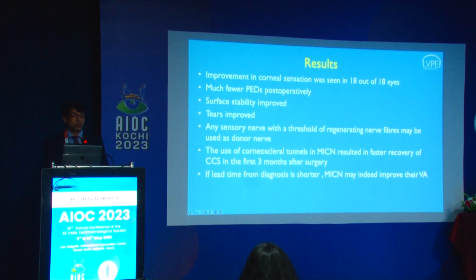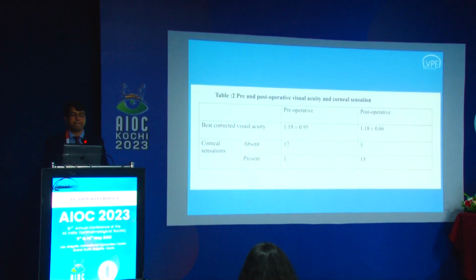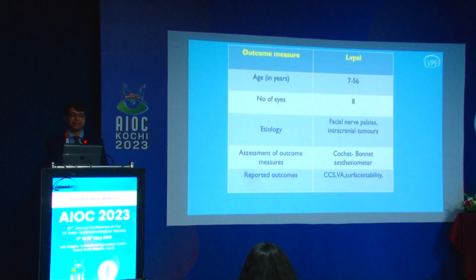And sensations improved in all cases, with the earliest recorded sensations as early as 3 months, and one case, one of the congenital corneal anesthesia, took nearly 18 months. Even now we don't have a discernible corneal sensation we can document or demonstrate, but the surface is doing very well. We could wean the patient off the tarsorrhaphy. Apart from the surface stability, we did do Schirmer's. Schirmer's did improve, and confocal was direct evidence to show that neurotization is indeed working. And so are their visual functions.